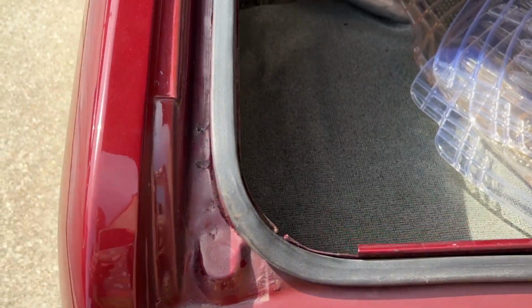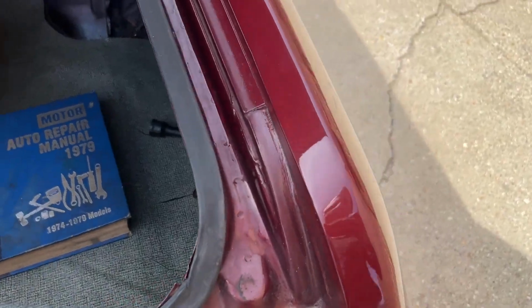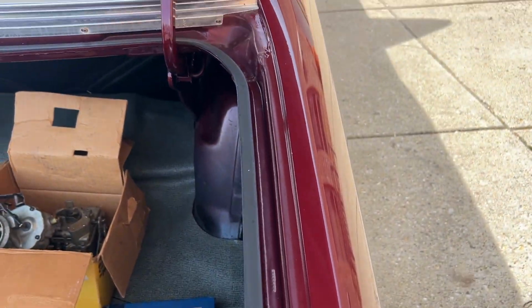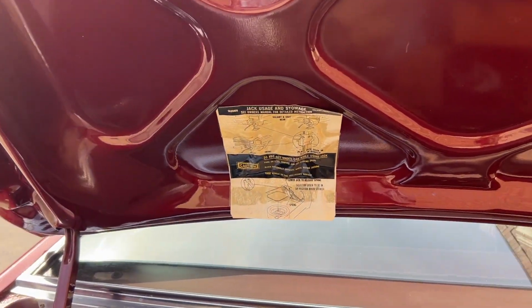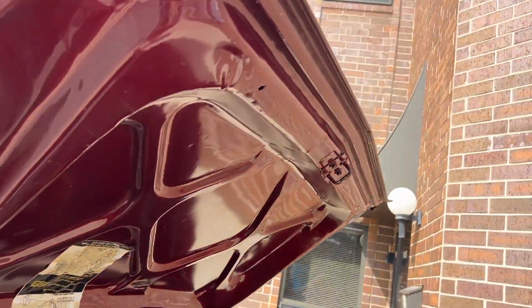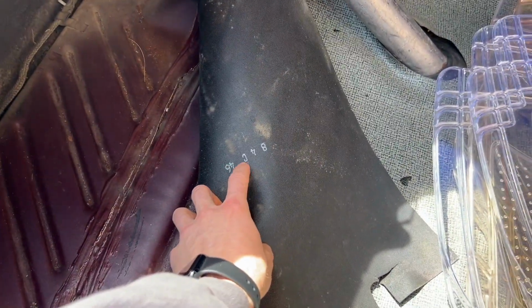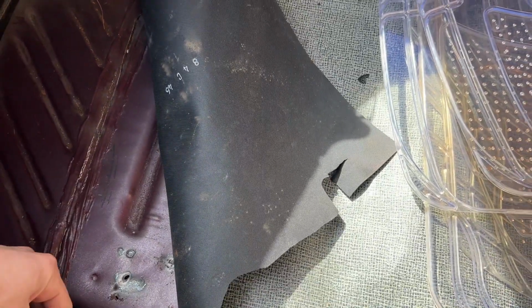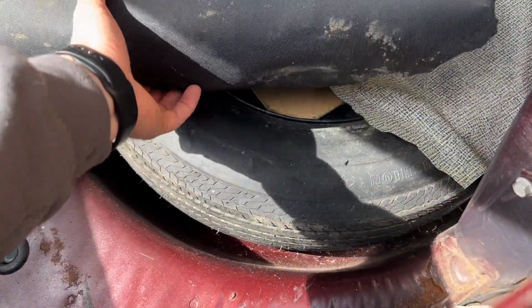This is probably original paint. You see a nice little stamping there for the original quarter. And I know over here you can make out the same thing. Jack instructions there, but the trunk lid is nice. No rust underneath there. And this is definitely the original trunk mat, because when I folded it up you saw this stamping there. But the paint is nice. I mean, look at that. That's all original. You got a spare down there with the little cardboard. I don't want to rip it anymore.